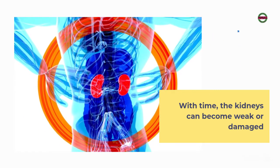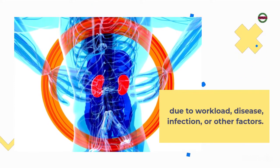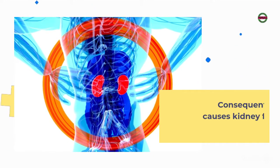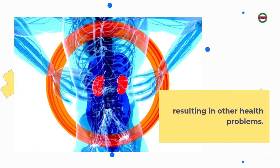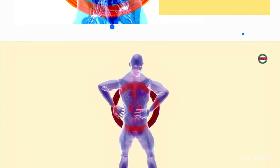With time, the kidneys can become weak or damaged due to workload, disease, infection, or other factors. Consequently, this causes kidney functions to be impaired, resulting in other health problems.